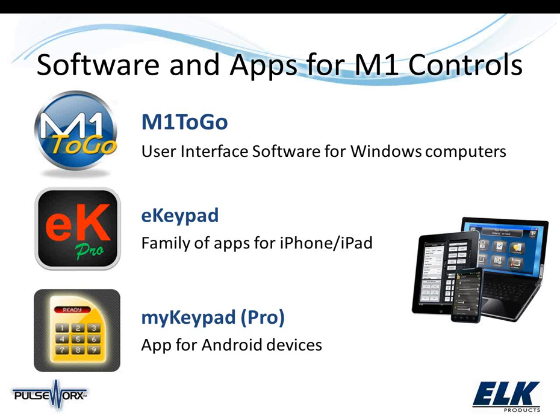Now for Android devices, there's an app called My Keypad, and so there's the My Keypad and My Keypad Pro, again the difference being the level of control that you have, and that's available through the Google Marketplace, and again you can find more information online about that. So whatever type of device you or your customer likes to use, there's an app available for it.